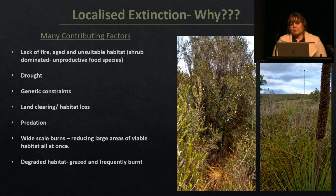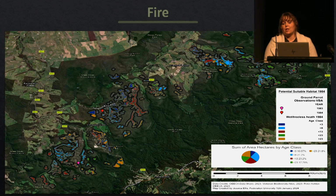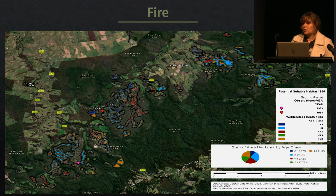So in this available time slot, I'm going to cover more deeply the change of fire regimes over time and how that correlates with suitable ground parrot habitat. So this is all the wet heath grouped into age classes that correspond with the documented responses of ground parrots to time since fire in similar heath systems. It doesn't account for all the variables of fire or vegetation condition, but it is enough to observe broad changes in age classes distributed over time specific to the wet heath.